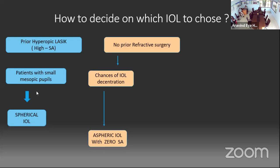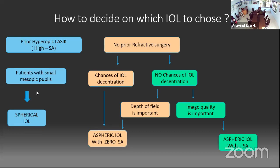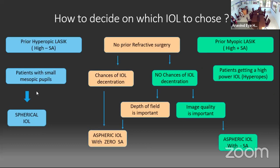because it's more forgiving than one with a negative spherical aberration. And if there are no chances of IOL decentration, but the depth of field is important for the patient, then again go for an aspheric IOL with zero residual spherical aberration. If the image quality is very important for the patient, you need to go with an aspheric IOL with a negative spherical aberration. And if the patient already starts with a higher positive spherical aberration, like in a prior myopic LASIK, and patients who are getting a high powered IOL, like in the ranges of plus 28, plus 29, these IOLs in themselves will cause a high amount of spherical aberration. So it is important to go for an aspheric IOL with a negative spherical aberration.